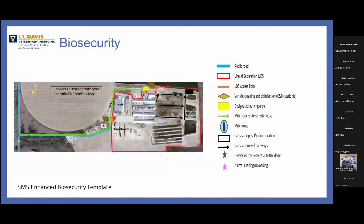And again, this is from the Secure Milk Supply. They have their biosecurity template. So this is the example that they give, and this is what it would look like. So you'd have your Google map view of your dairy. You draw in red your line of separation, and then you're going to decide how you want traffic to move on your dairy.